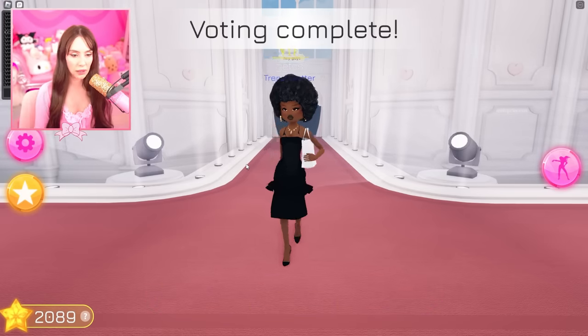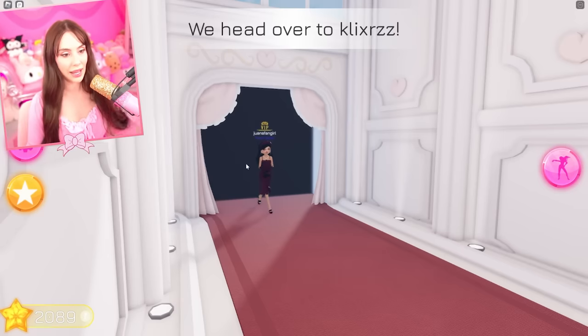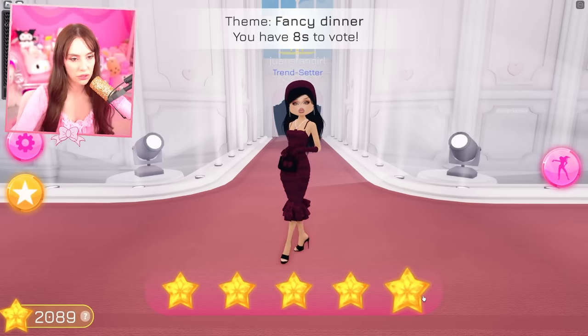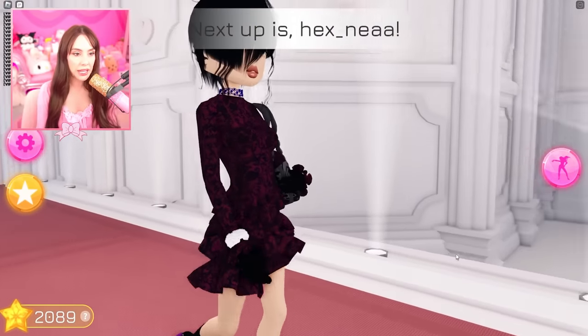There's no hope for me because my outfit was clipping. I really just wanted to see girly versus goth. I got 2nd place for girly. Will I place? Not with all these 5 stars. This is a really hard server to be in right now. Not gonna lie. Oh, and she looks kind of goth in a way.